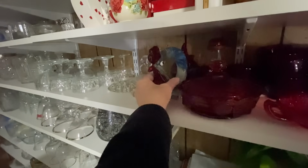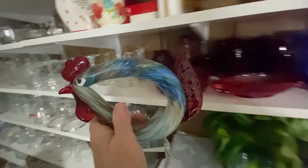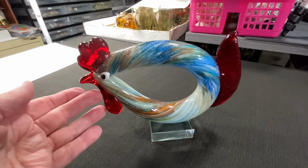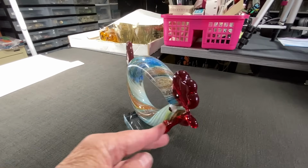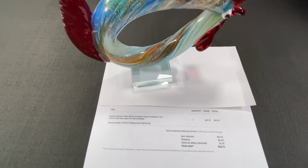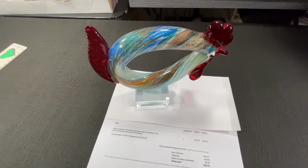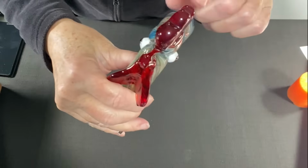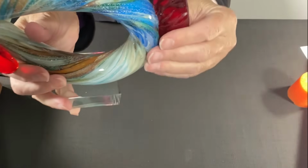There it is. This very unusual looking artsy fartsy rooster. All glass statue of a rooster. I paid $3 for it at the flea market. I didn't get a lot for it, but sold it for $19.97 plus ship. A lot of fragile areas to protect, from the crown to the beak to the tail.